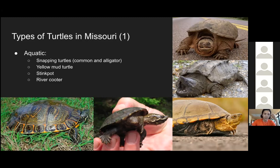Starting off with our aquatic turtles, we have the snapping turtles, which in my opinion kind of look like dinosaurs, but that's just me. The common snapping turtle is this guy right here, and below him is the alligator snapping turtle. The alligator snapping turtle is actually the largest turtle in Missouri. These turtles tend to have rougher skin and thicker tails, and they're generally bigger. But you can tell the alligator snapping turtle from the common snapping turtle because the alligator snapping turtle has three lines of serration on the top of its carapace, whereas the common snapping turtle does not. Also, the alligator snapping turtle has a more pointed beak.